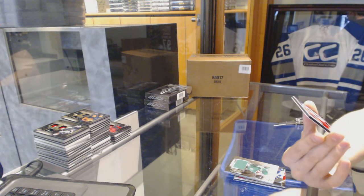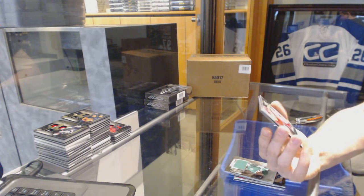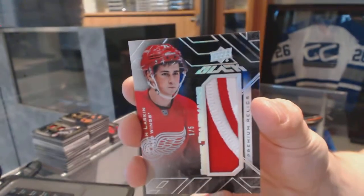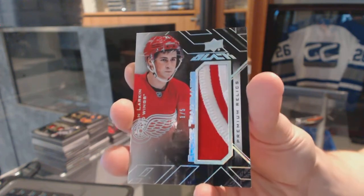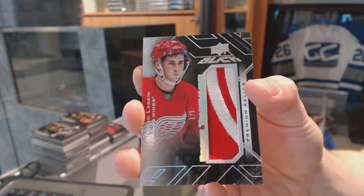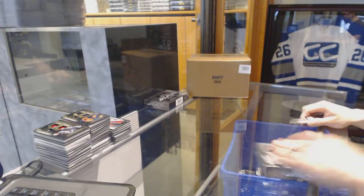We've got a Rookie Trademarks Premium Relics patch, numbered 1 of 5, Dylan Larkin. Rookie Trademarks Premium Relics patch, 1 of 5, Dylan Larkin. Wow. I like that pack. All right, case three, box three.